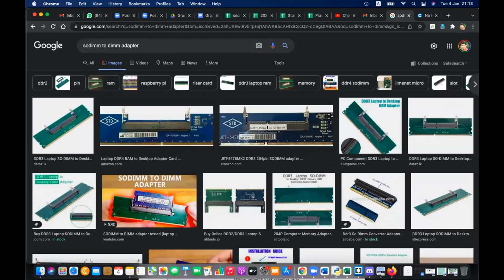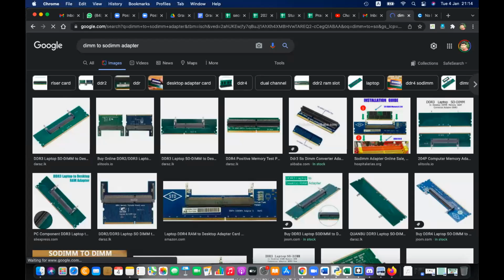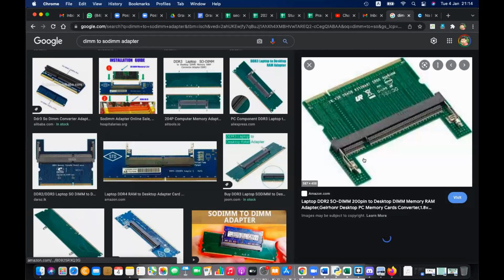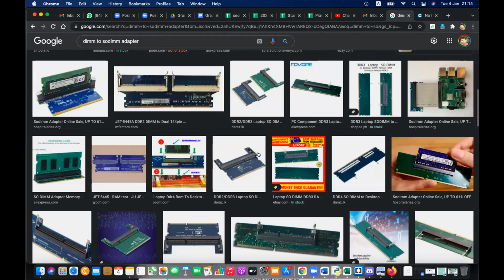නේද? ඒකට තමයි තියෙන්නේ. laptop RAM එකක් desktop එකකට දාගන්න. Then DIMM to එහෙමත් ඇති සමහරට අනිත් පැත්තට. DIMM to SODIMM, yes, it's also there. I think which one? DIMM to SODIMM seems this one, right? Not sure.